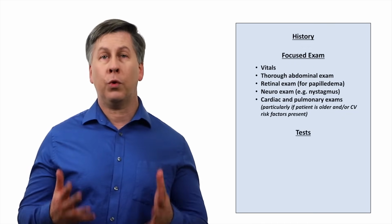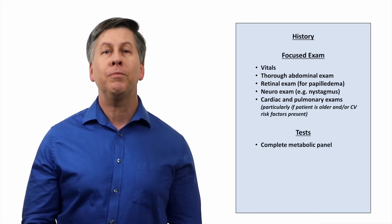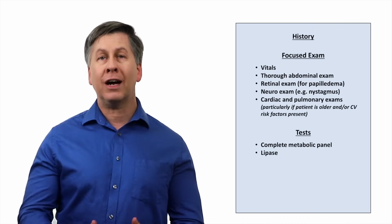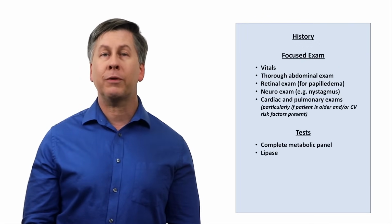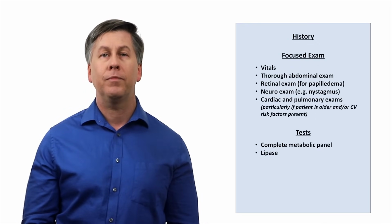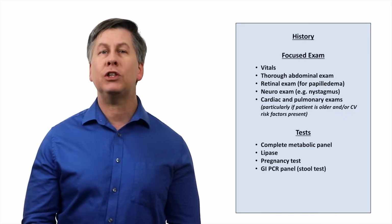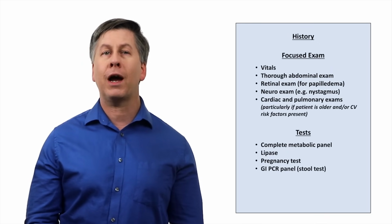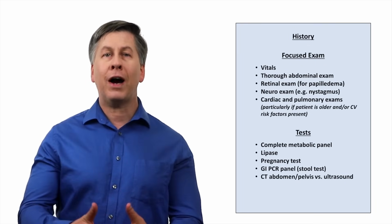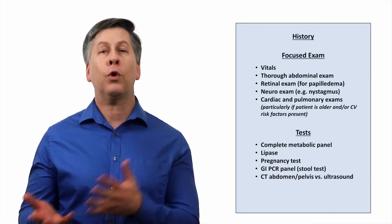Relevant tests that can be ordered include a complete metabolic panel, which can identify electrolyte abnormalities, kidney failure, liver failure, and biliary system pathology. An elevation of lipase to more than 3 times the upper limit of normal is specific for pancreatitis, though lesser degrees of elevation can be seen in a variety of gastrointestinal pathology. A pregnancy test in women of reproductive age, a stool test called the GI PCR panel that can identify the presence of a large variety of pathogens. Imaging is frequently ordered. A very common question in the initial evaluation of these patients is exactly which imaging test should be ordered, so a CT scan or an ultrasound.